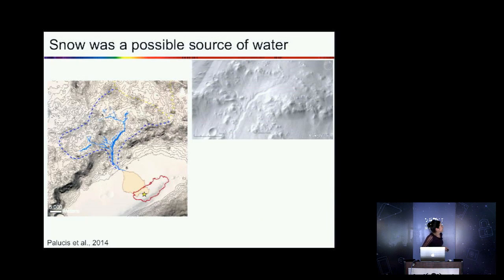Now, we wanted to think about the possible sources of water. So this is the drainage network that I told you is feeding this fan. This is where I calculated the volume of material that approximately equals the volume contained within this fan. And you can see that the tips of this drainage network go very high up. This is the crater rim, so we're going high up past the crater into these plains. So for groundwater to have gotten that high, it's pretty unlikely that this was a groundwater-fed fan.